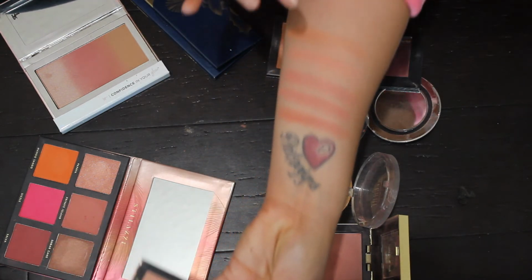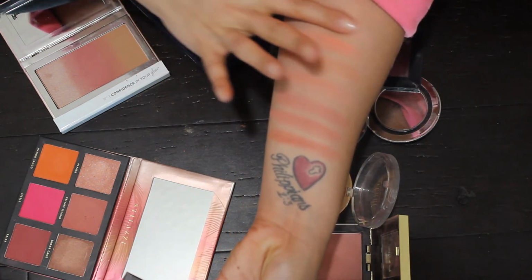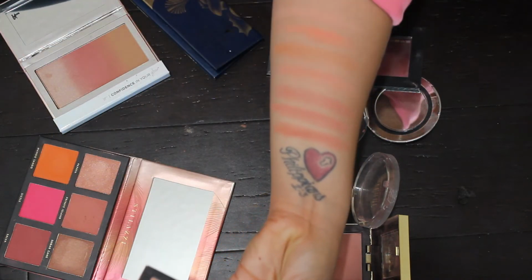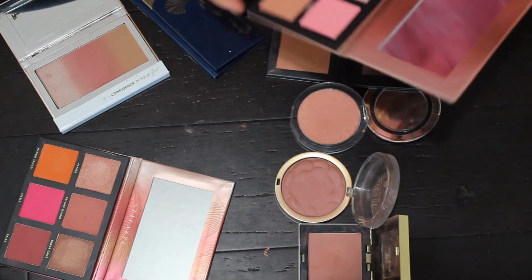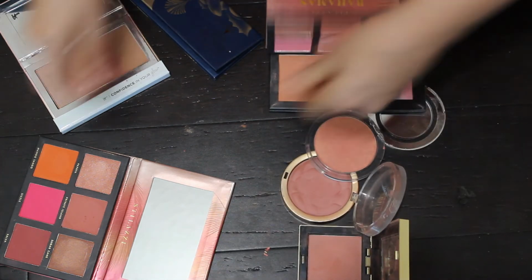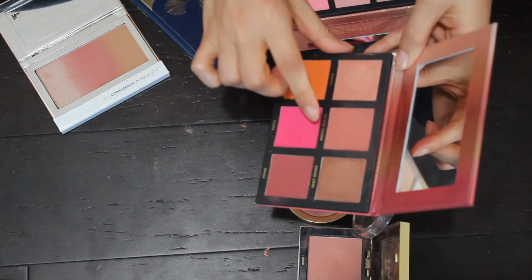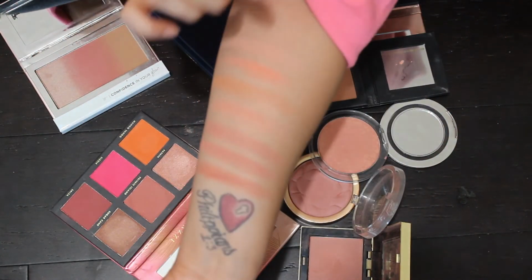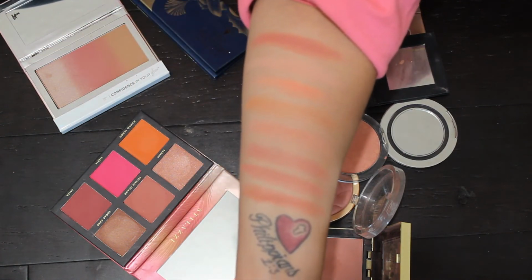I'm gonna run out of arm space here. Tropic might be a little bit more of the corally tone. I'll have to compare with some of the other ones. So kind of similar shades there. Then from the other Stilazi palette, we have this shade here, Private Island, a little bit darker. Quite a bit darker, I guess.